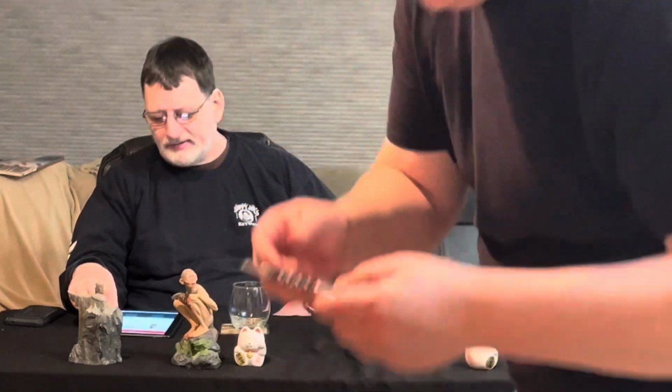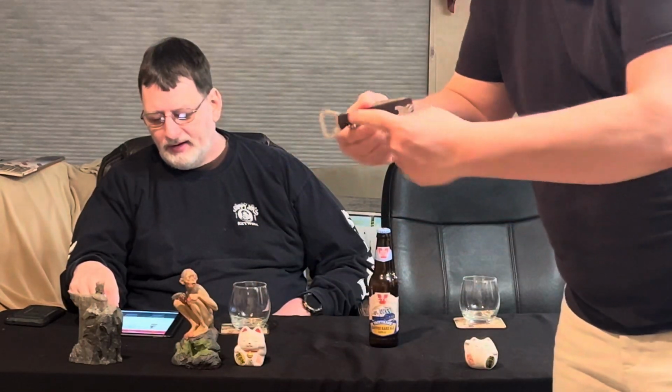We have some Victory Brewing Company's Koffee Kake. It's an ale that is a collaboration beer between Victory Brewing and Tasty Kake. It's 6.0 ABV, 35 IBUs. It's got notes of pound cake, cinnamon, vanilla bean, and brown sugar.